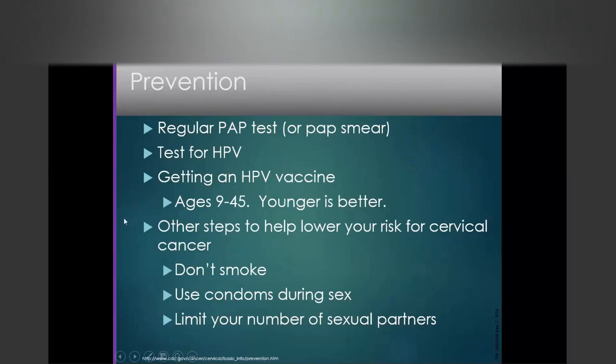Now, I do want to tell you one thing. We do pap smears completely differently than we did before. Over the past 10 to 15 years, we have learned that the pap smear by itself is actually a bad test. It has a very high false negative rate, which means the pap smear comes back normal, but there really is a problem. The only reason the pap smear ever worked was that eventually you would get an abnormal result, and it takes 15 years to get cervical cancer.